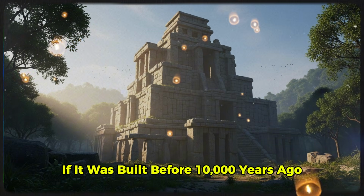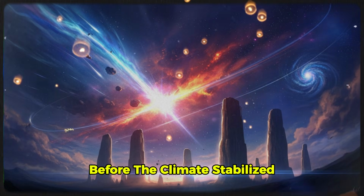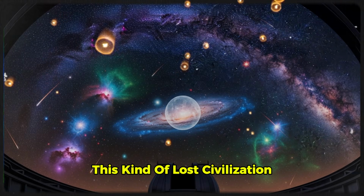If it was built before 10,000 years ago, before the impact and flooding, before the climate stabilized, then it could be evidence of exactly this kind of lost civilization.